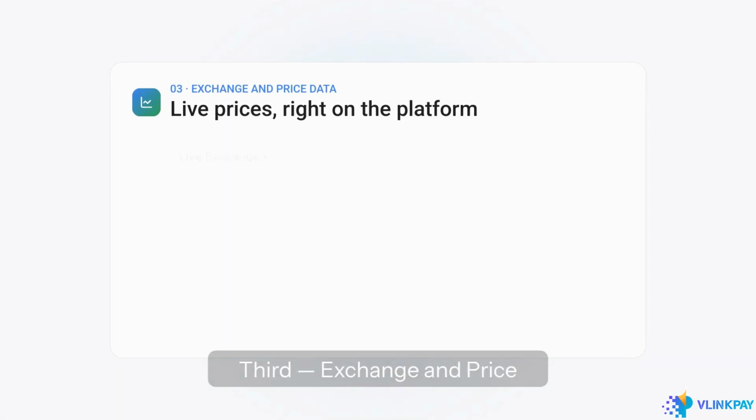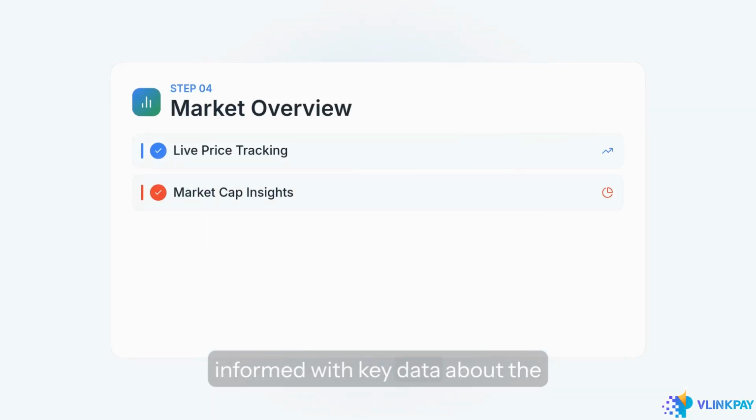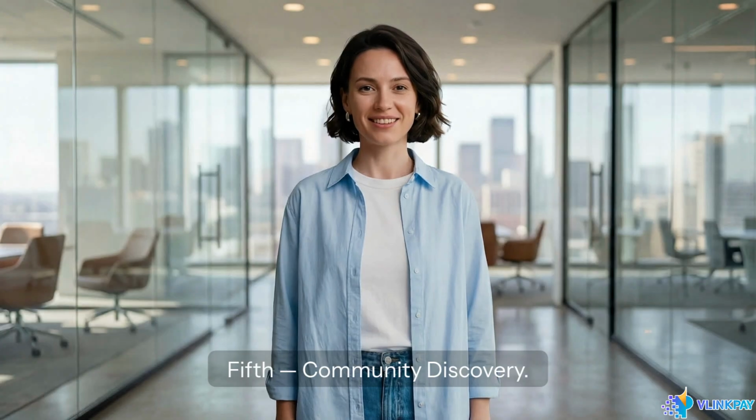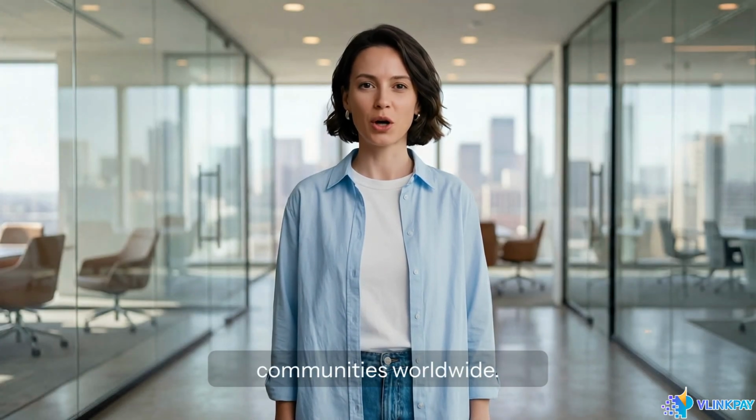Third, Exchange and Price Data. Access live price information directly on the platform. Fourth, Market Overview. Stay informed with key data about the digital asset landscape. Fifth, Community Discovery. Connect with crypto-friendly communities worldwide.